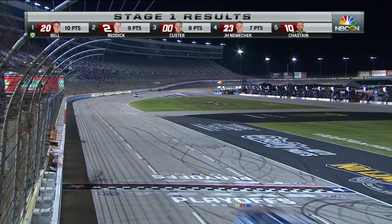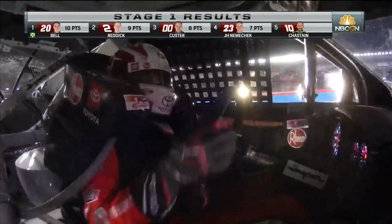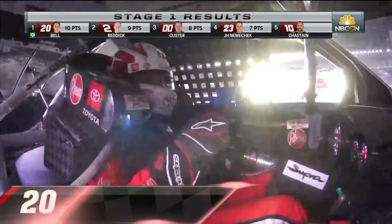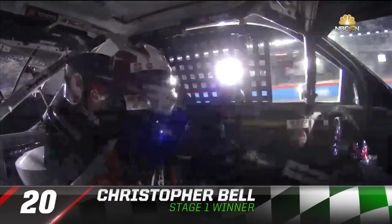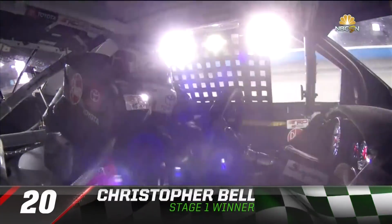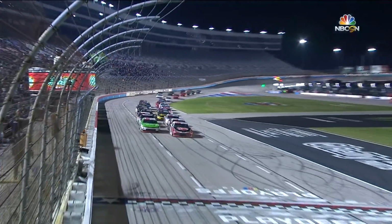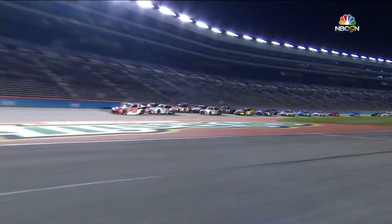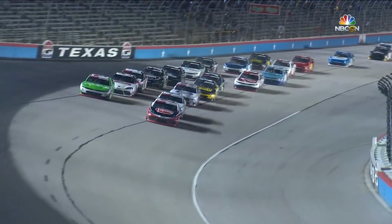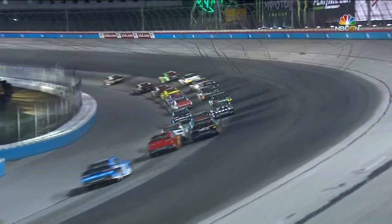Reddick second, Custer is 3rd. John Hunter Nemechek, a good run there in 4th. Ross Chastain 5th. Chase Briscoe, Harrison Burton, Austin Cindric, Justin Allgaier, and Jeb Burton all inside the top 10 at the end of stage 1. Christopher Bell on the inside, Tyler Reddick on the outside as they restart, and stage 2 is underway. Back on cold tires on this restart. Every other restart they've had, they've been on those hot tires.